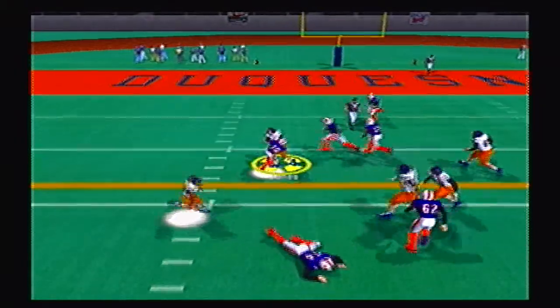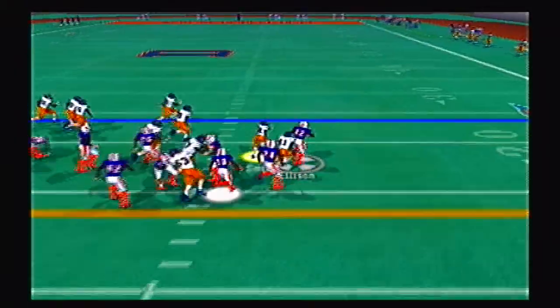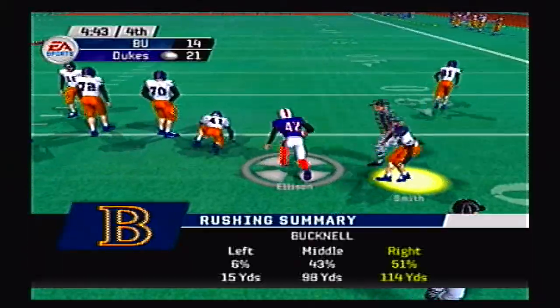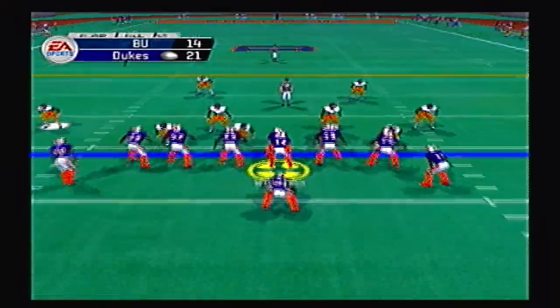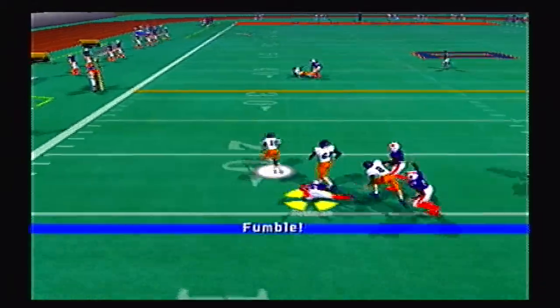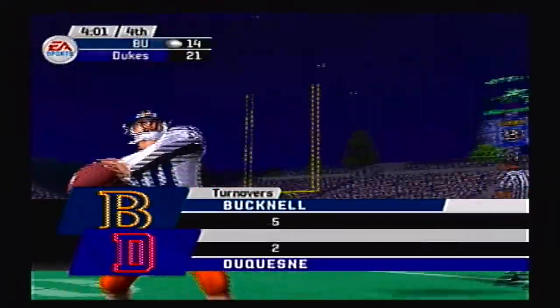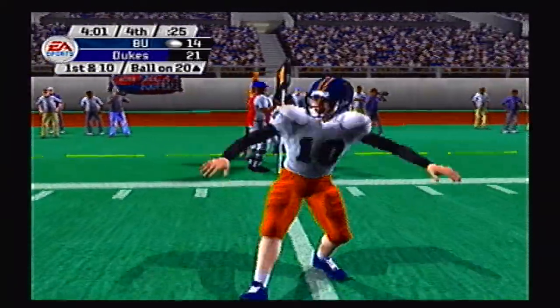Backup running back Jones gets a carry. Nice juke, and they strip the ball from him. Ellison will recover it, running in the open field down to the 22-yard line. Another costly mistake by the Bucknell Bison offense. And Duquesne back on offense here. And they can't be stopped except for when they do that. Pitched it to the running back. Looked like it might have bounced off of his face. And Bucknell has another chance here.